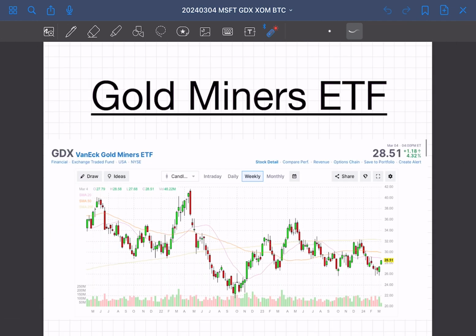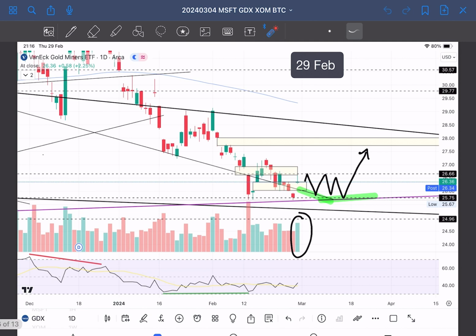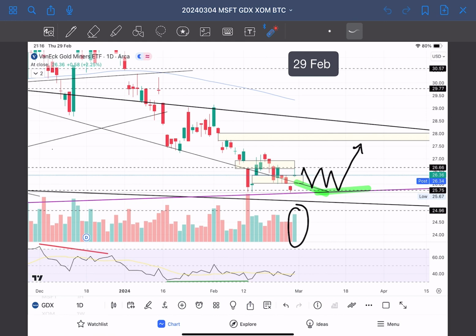Switching to gold miners ETF, you can see on the weekly chart here this big gap up, and the price moved up quite a bit. All right. Switching to my prediction on the 29th, that there would be support down here along the purple trend line, ultimately with price going upward, breaking through the 2666 zone. I had stated back here that we would wait for an entry to allow price to come back down and retest this purple support. All right, let's see how we did.